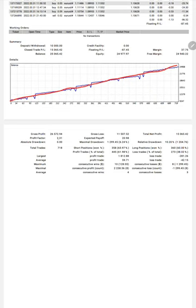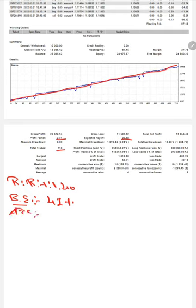Profit factor is 2.31, total number of trades is 718, expected payoff is 21, the risk reward ratio for this strategy is 1:1.40, and the break even point for the strategy is 41%. Comparing with the current account accuracy, as per the break even point, which is 61%, we are almost up by 20% over the requirement.